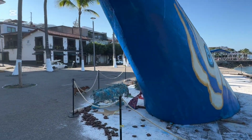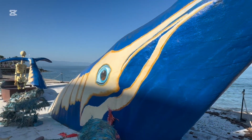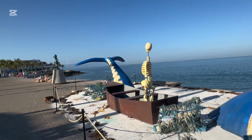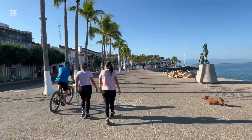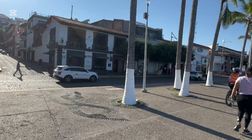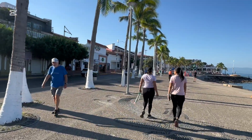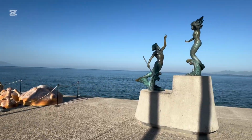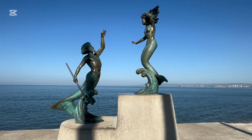Again, another of the sculptures from the Day of the Dead festival. This one was a whale, obviously. You can see at this section of the Malecon, they've got some street traffic because we're heading down to where City Hall is, which is the building straight in front of us. I guess that would be Neptune here on this sculpture.